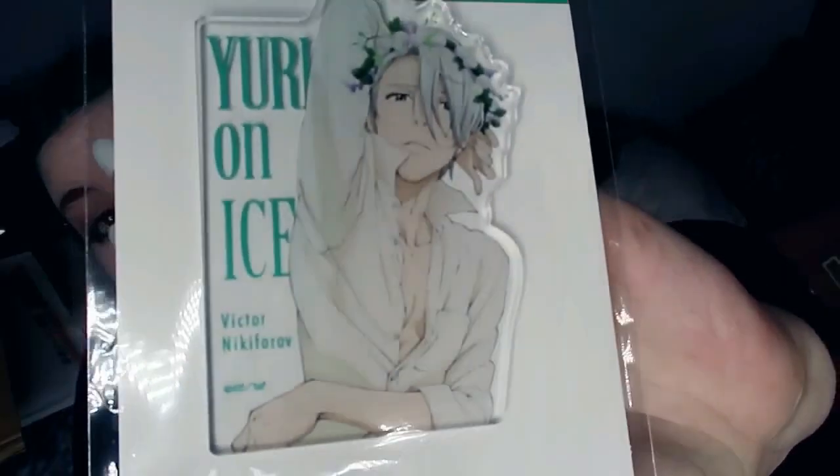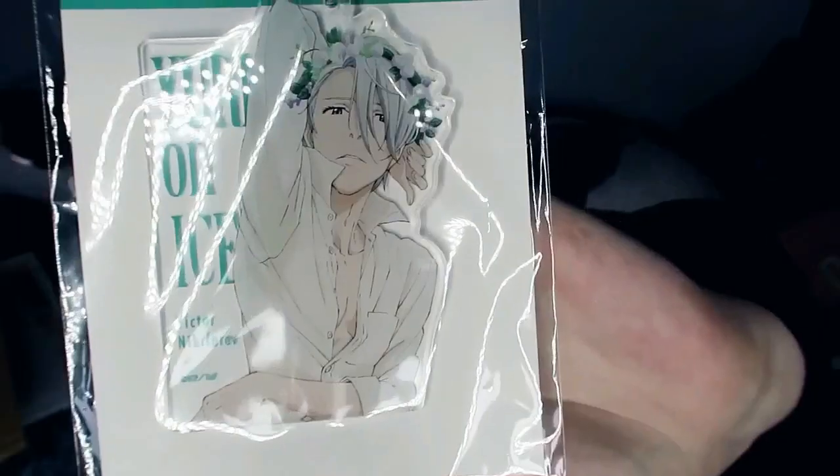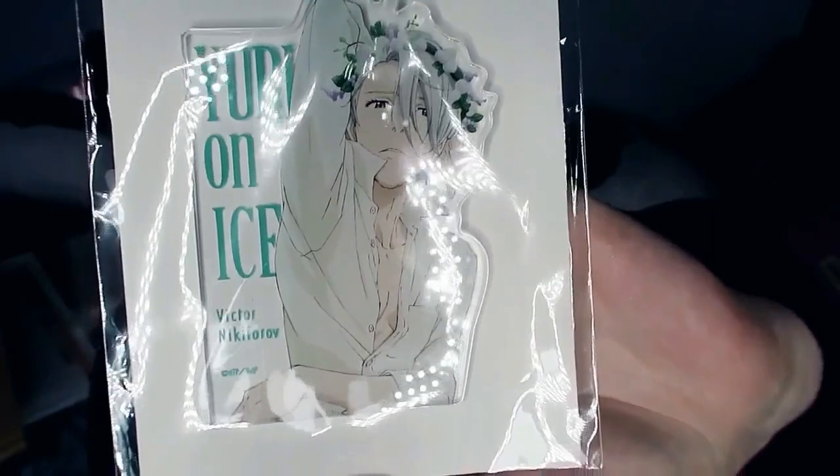But the main reason I got this was for this keychain. Just look at him. This is so, so nice. Aside from the fact that he's wearing a white shirt, which I like, and it's unbuttoned, and he has a beautiful flower crown, and his expression is gorgeous, and I needed this. I mean, I needed everything here, but I needed this. So if I'm not lazy, I'll probably have a price and where I bought it from somewhere in the metadata of this video. But yeah, these are the first items.